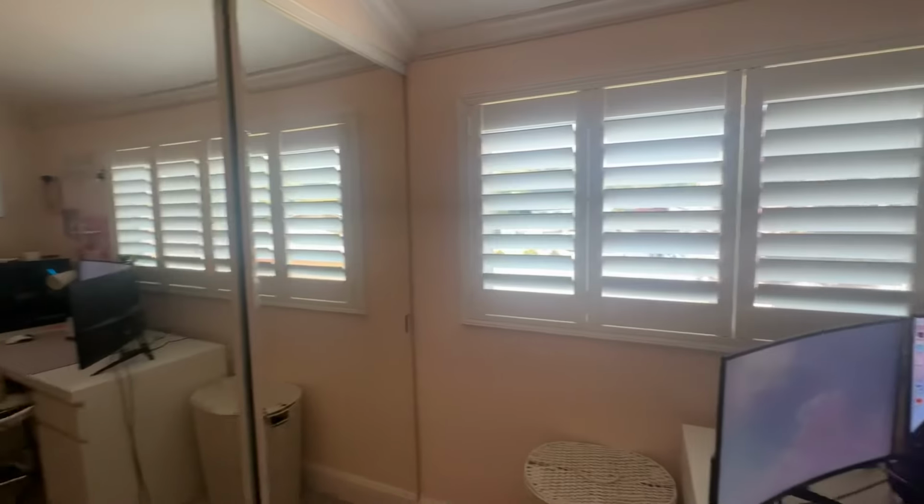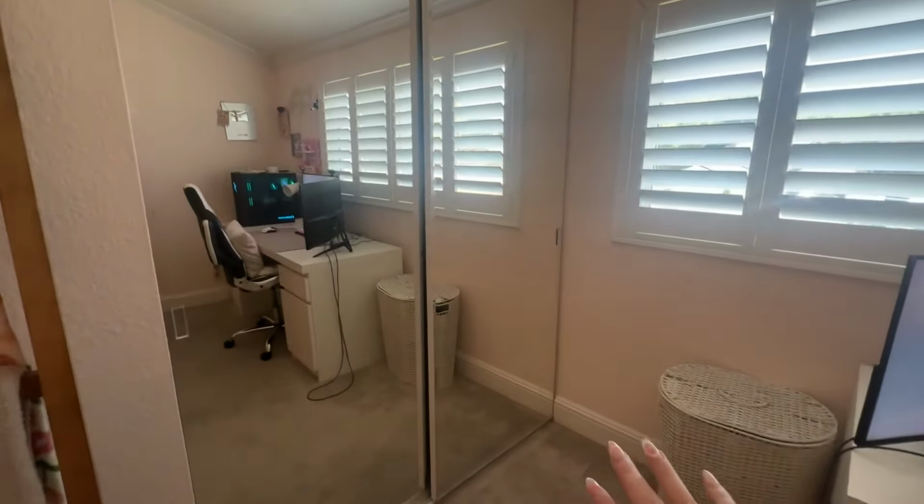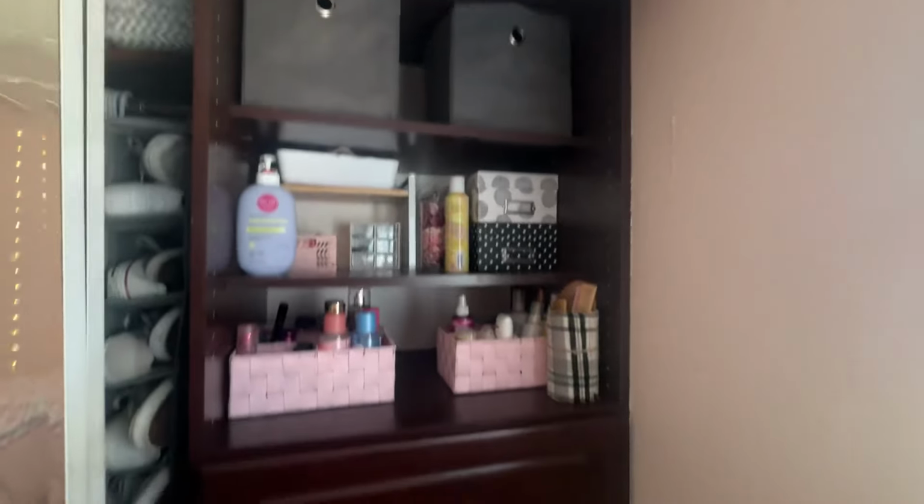It looks great. And then over in this corner I do have my closet, and it is like a mirrored closet. So on this side, I actually do have these built-ins in the closet. This room used to be my brother's, but he moved out, and then when I moved back home, I moved into this room. So my mom had the darker wood installed in my brother's room. I really don't like it, but it is what it is.